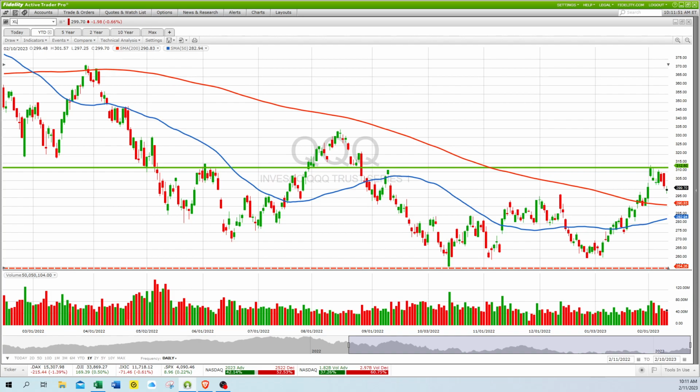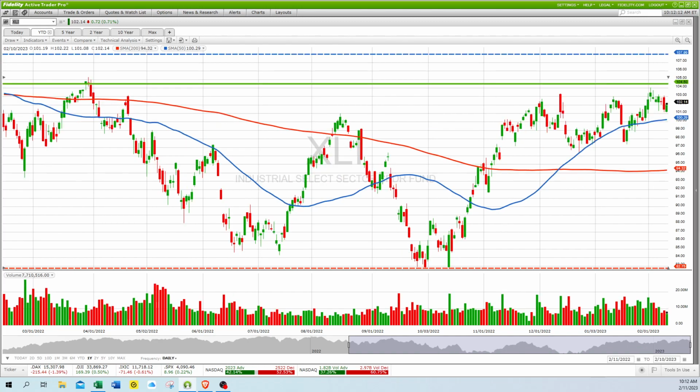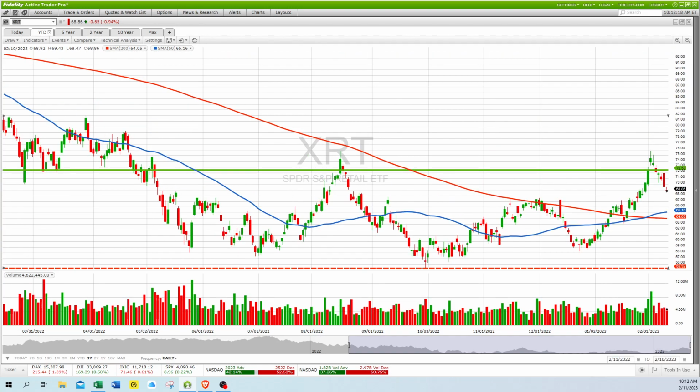How about some of the other sectors? So let's look at that. I think we've got a pullback. Now there's the financial select sector. So that's your financial services and your Goldman Sachs and Merrill Lynch and those guys. That's pulled back. If we look at the industrials, XLI, the industrial sector has pulled back. XRT, that was a very strong move here, and we had a golden cross on XRT, but it's pulled back. But again, that golden cross still remains in effect, so we're hoping this is just a short-term pullback.